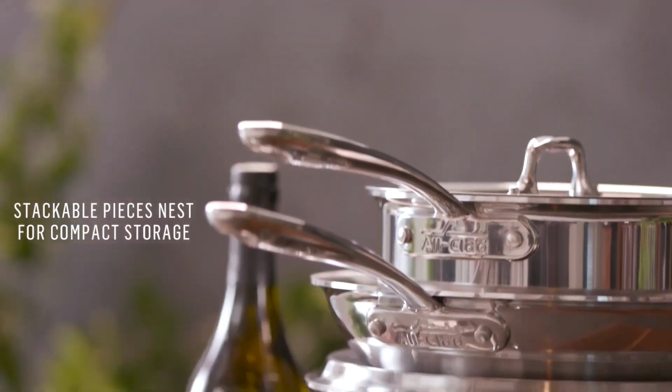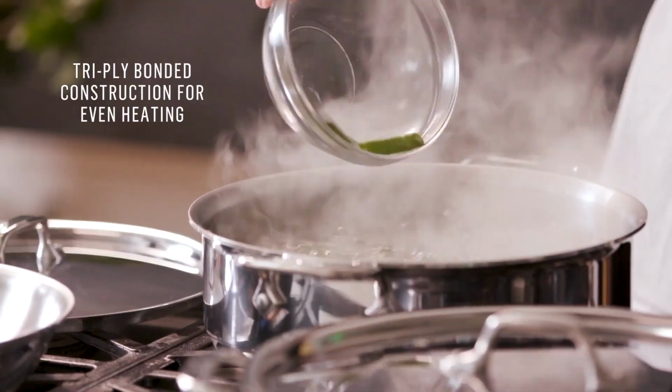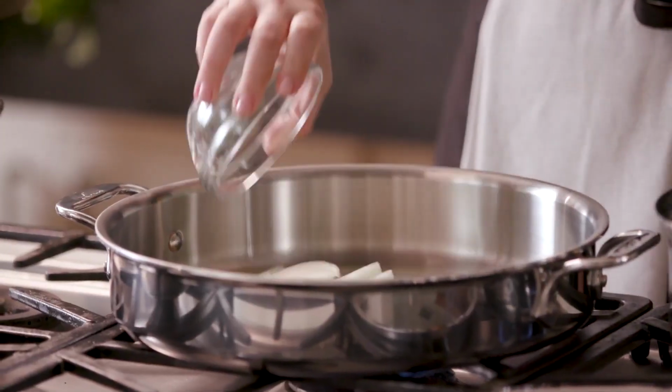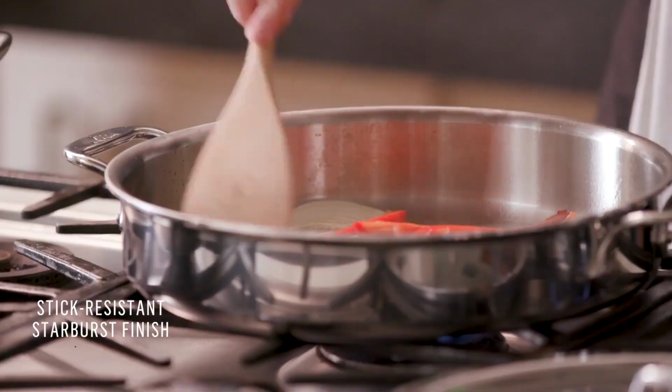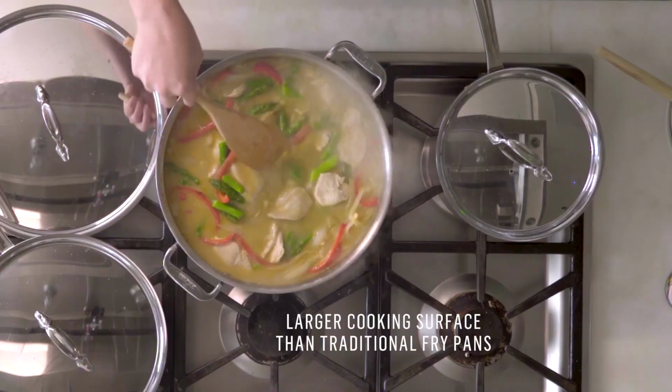The All-Clad D3 boasts a classic 3-ply clad construction. This means layers of stainless steel sandwich an aluminum core, promoting even heat distribution and exceptional responsiveness to temperature changes. Perfect for searing or simmering, it ensures consistent cooking throughout.